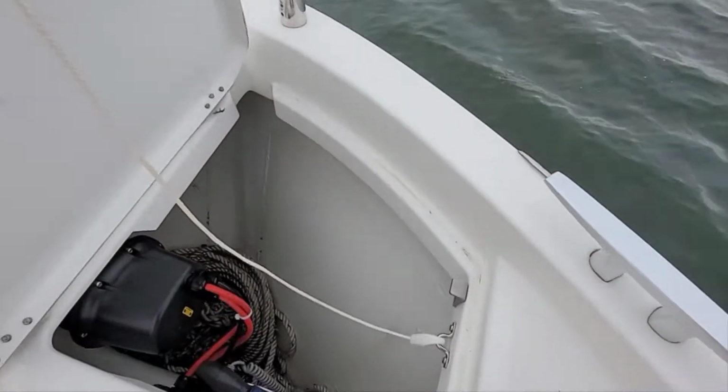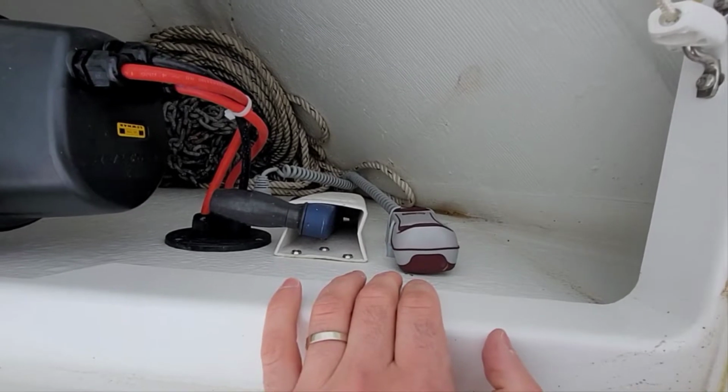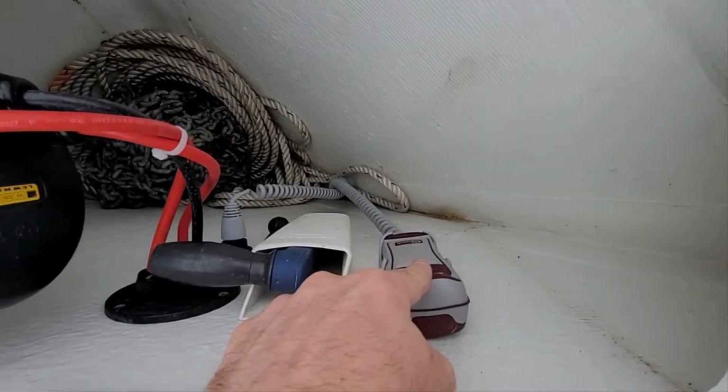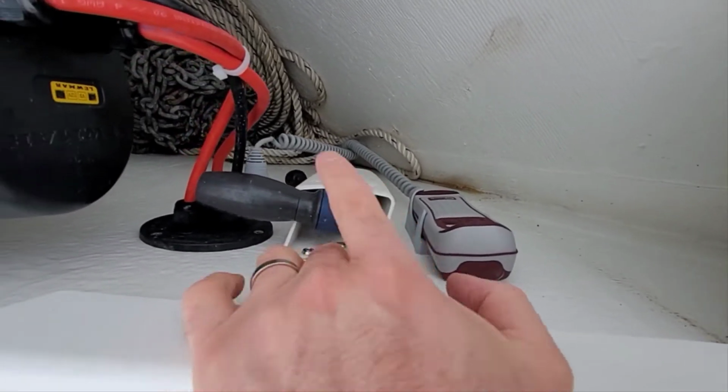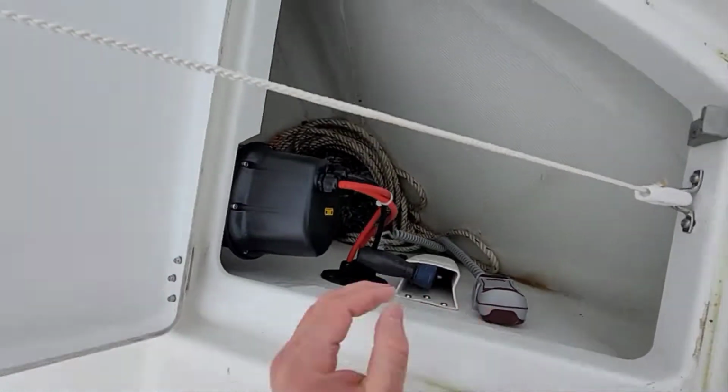And in here is the anchor locker. You can control the anchor from inside the helm station. There's also a local control here as well, and a manual winch too. Lots of chain and rode.